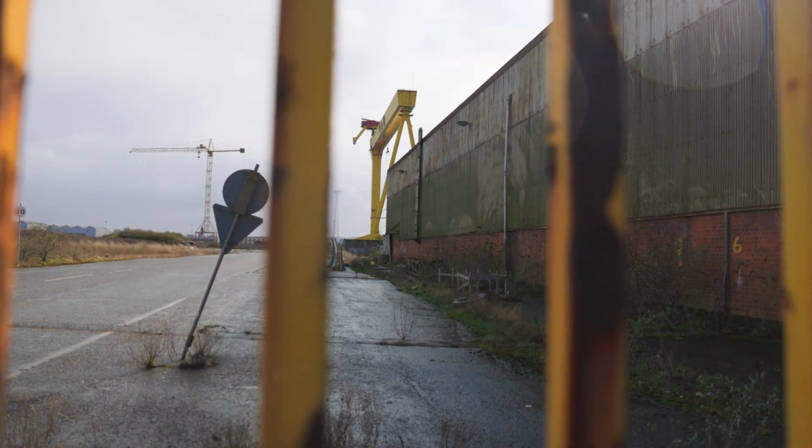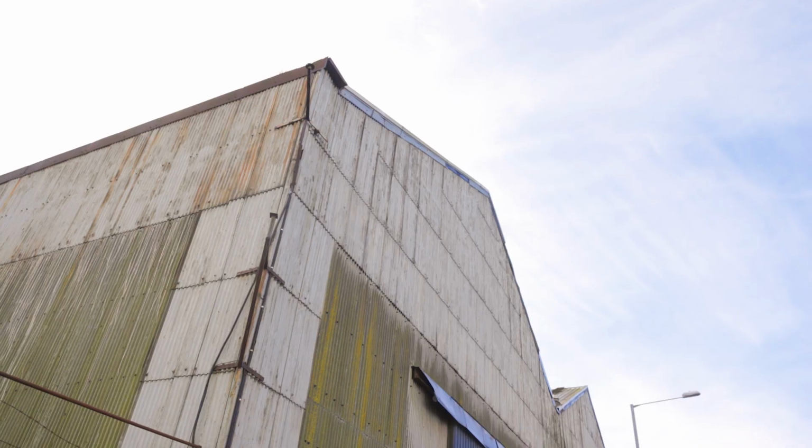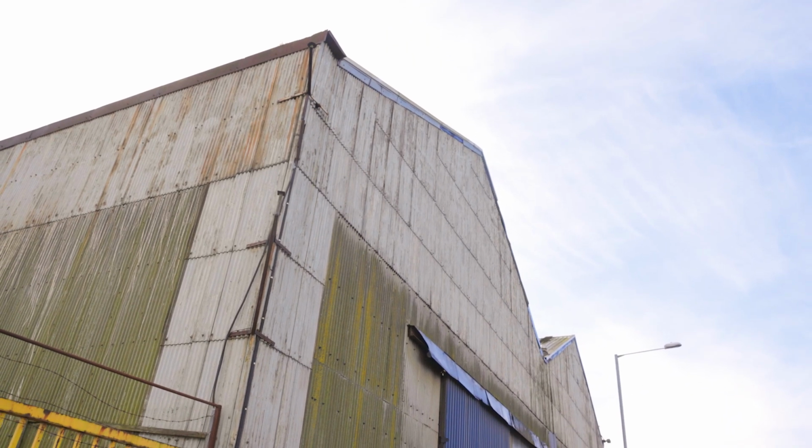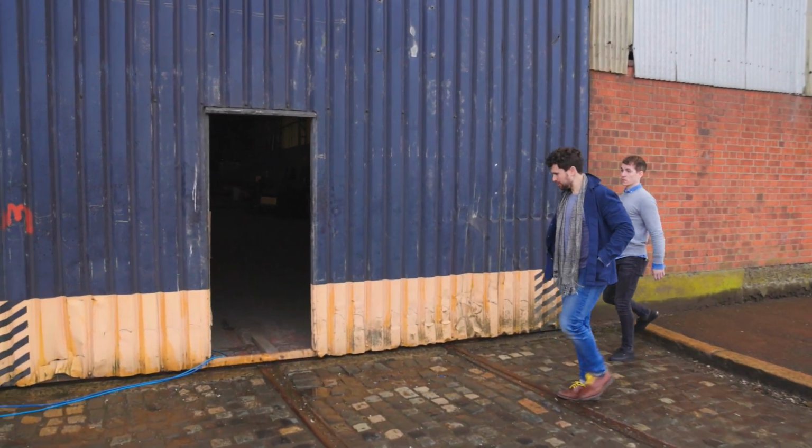We spent some time with Kieran Fox, Director of the Royal Society of Ulster Architects, who explains to us how SoundYard will inspire young architects when working on future design projects.